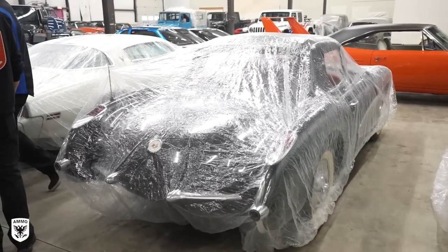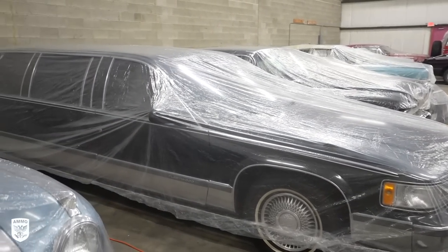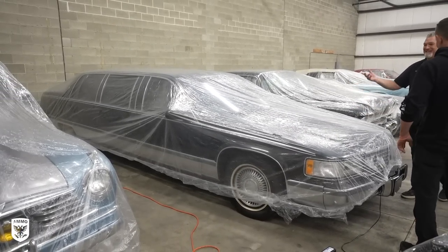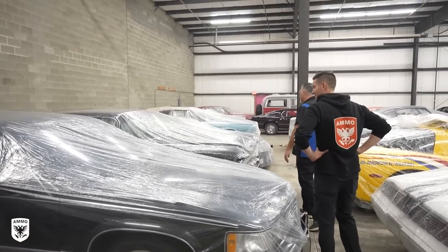A nine passenger limo. Oh my gosh. The collector, he's a little eccentric, so he wanted to get this, and this has an LS motor in it. So it's a super fast limo. All right, nine passenger, pretty neat.